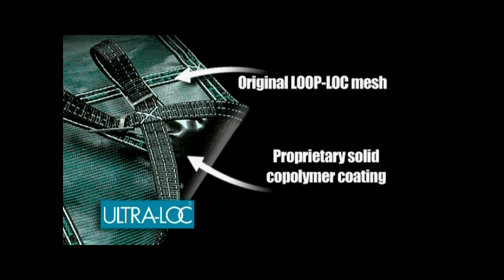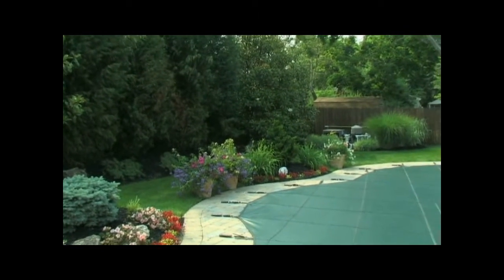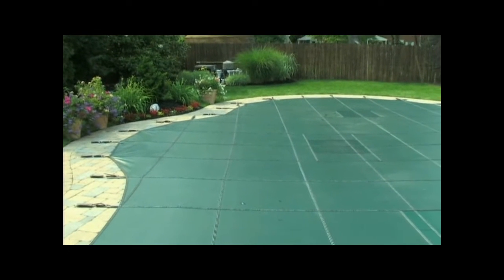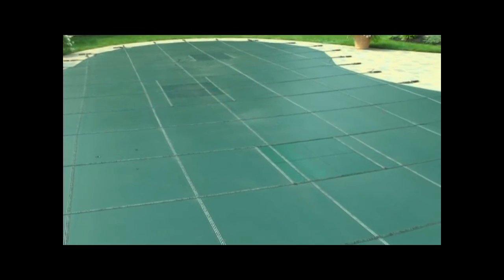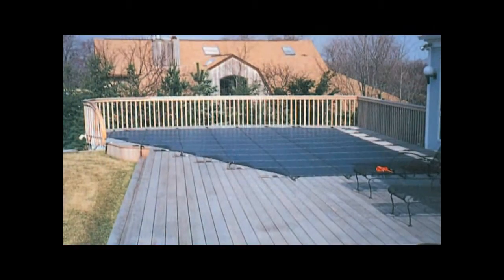Copolymer? What's that? Don't ask me. I leave that to the guys in the lab coats. But what it means is that Ultralock gives you all the benefits of a solid cover, including blocking 100% of sunlight, and it gives you the lightweight, durability, ease of use, and safety of a Loop-Loc mesh safety cover. It's like the best of both worlds. Hey, it's not called Ultra for nothing.